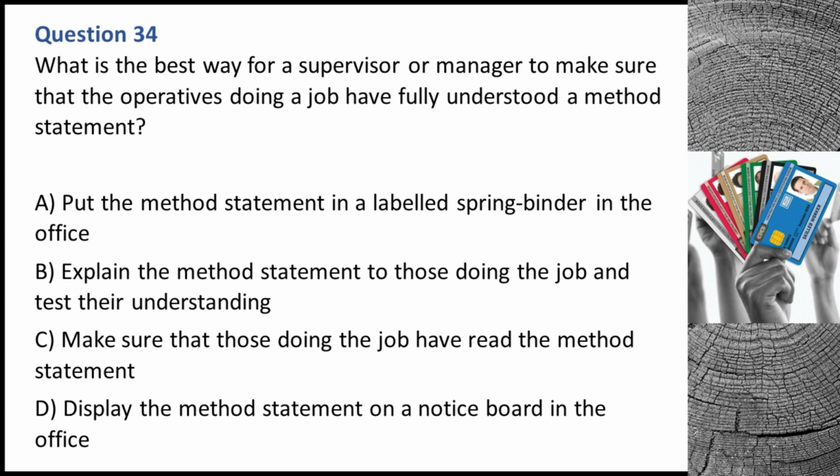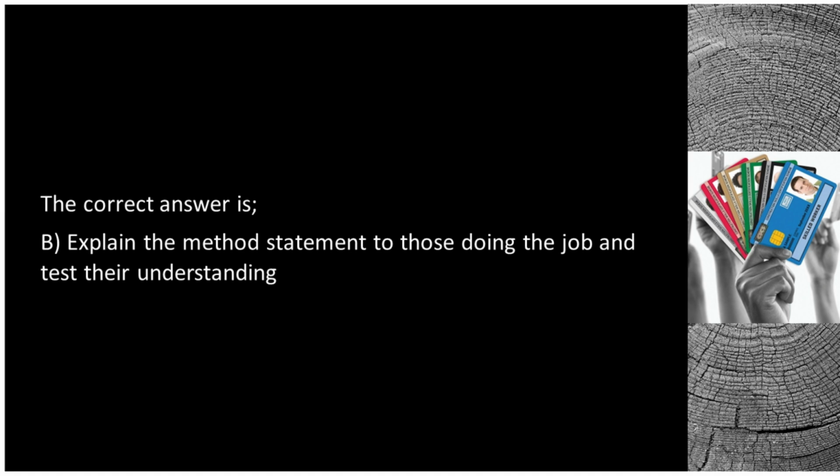Question 34. What is the best way for a supervisor or manager to make sure that the operatives doing a job have fully understood a method statement? A. Put the method statement in a labeled spring binder in the office. B. Explain the method statement to those doing the job and test their understanding. C. Make sure that those doing the job have read the method statement. D. Display the method statement on a notice board in the office. The correct answer is B. Explain the method statement to those doing the job and test their understanding.